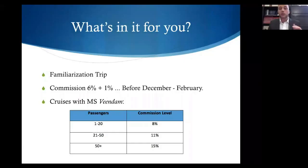But if you are able to sell before our high season, which is from December to February, then we'll give you 1% additional on top of the 6% for your pocket.